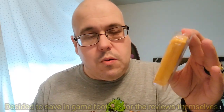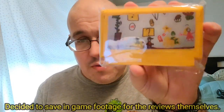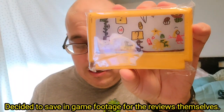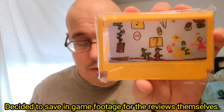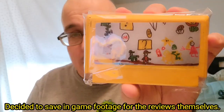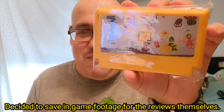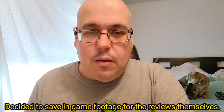This is Super Mario Brothers, the first game on Famicom. Now, the cool thing about this cartridge here is the label is actually created by a 5 or 6 year old Taiwanese student to celebrate their Children's Day. I love that label. It's a great label. Really, really unique and fun looking. And the game's great too. Can't go wrong with Super Mario Brothers. So happy to have that. Great game to have.